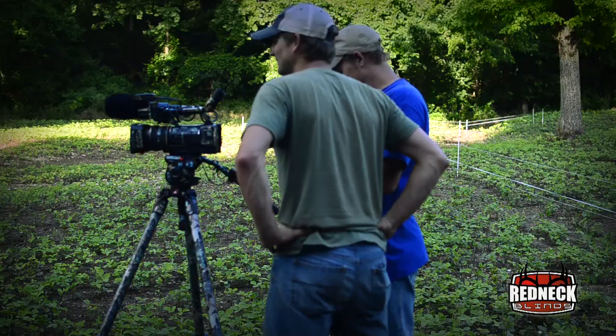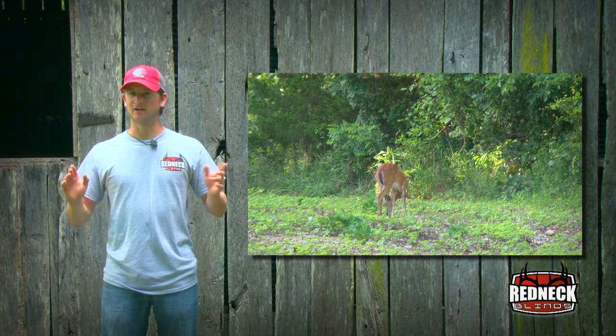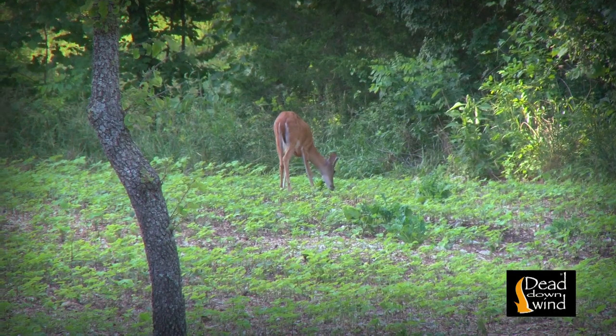Turn around. He keeps acting like something else is coming. Putting up this hot zone fence is a super easy task, but apparently we were taking too long, and the deer couldn't wait any longer.